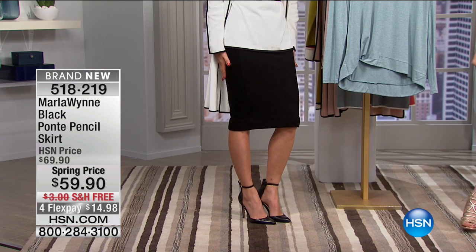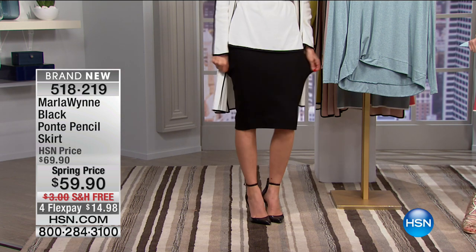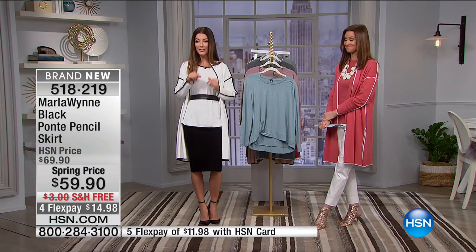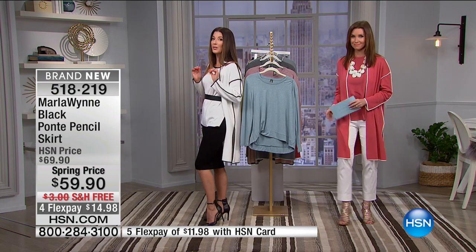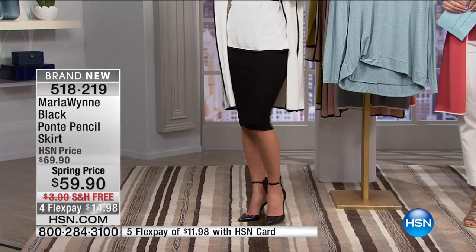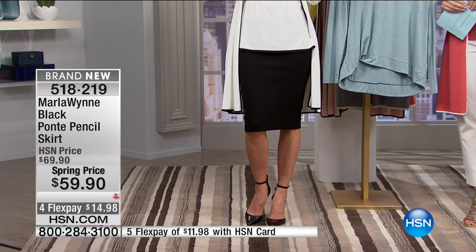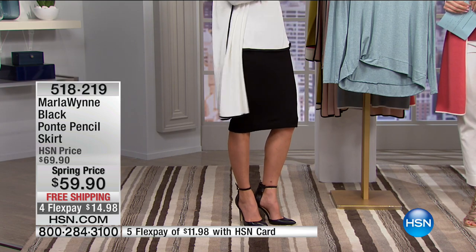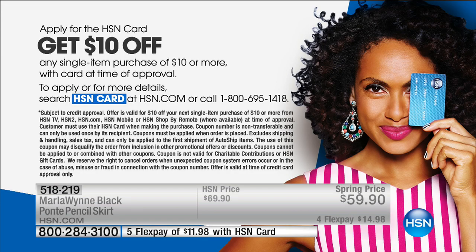You do not need shapewear underneath this Ponte. It's got great stretch. It gives you that perfect hourglass shape, and that length, 24 inches, covers your knees. And I think that's very age appropriate. Also very timeless. You just can't have a full wardrobe without one classic pencil skirt. This will probably be our only airing because there's only about 200 left. Scoop that pencil skirt. Absolutely.